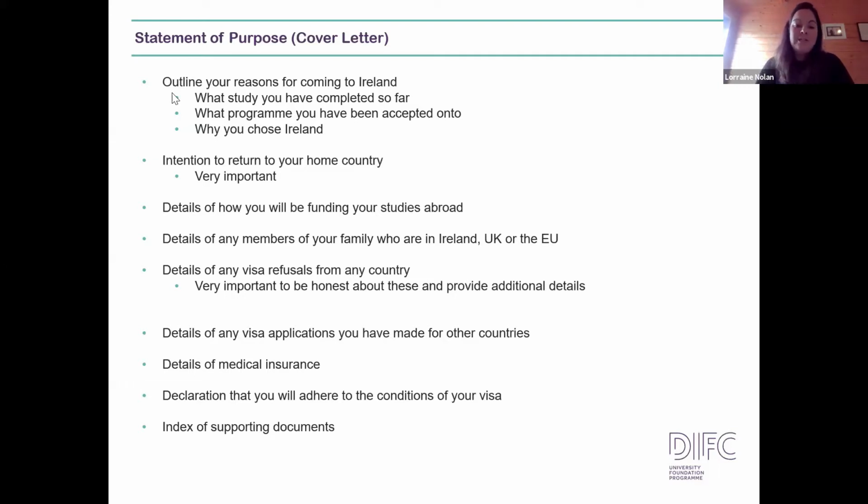What I also suggest, and although it's not a strict requirement, is that you then put in an index of your supporting documents, and we have templates for this, so we can help you with that. But it just then provides the visa office with a clear outline of what's included and how to find it.